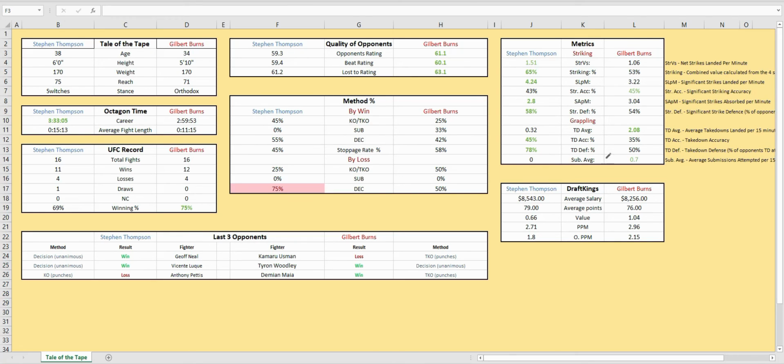The DraftKings is here. It's just to give an idea as to the averages of the fighters in terms of obviously their salary, their average points per minute. And as we can see here, looking at Gilbert Burns, his average salary is $8,200. Average points is 76. His value overall is 1.04, which isn't bad. His points per minute is 2.96, and then his opponent's points per minute is 2.15.